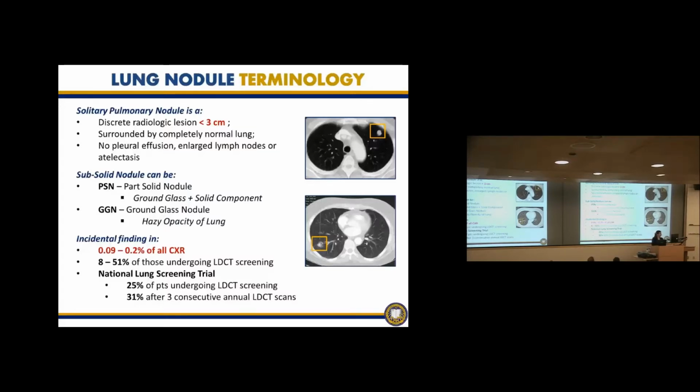Specifically, with the National Lung Screening Trial, which was a national clinical study put on by the National Cancer Institute, it compared 2 different groups, people who were screened with chest x-ray and people who were undergoing screening with low-dose CT scan. And this really was in high-risk patients, so it can't necessarily be translated specifically to the global incidental lung nodule findings, but I did find it interesting that 25% of the patients that were undergoing low-dose CT screening did have some form of incidental lung nodules.